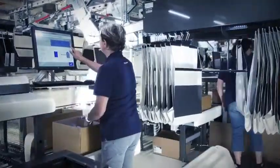The hanging bags arrive at the packing positions. More manual work is carried out here. The goods are packed along with the documents that the system independently generates.